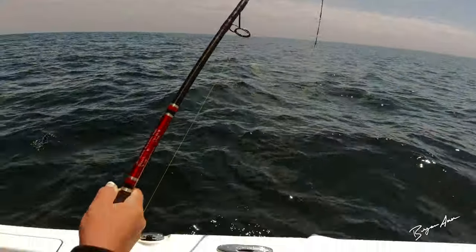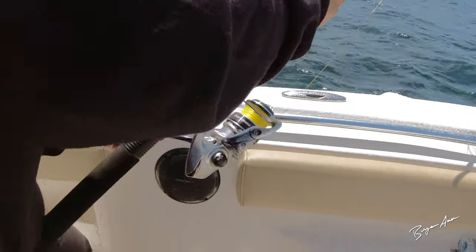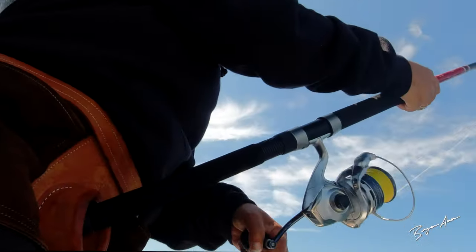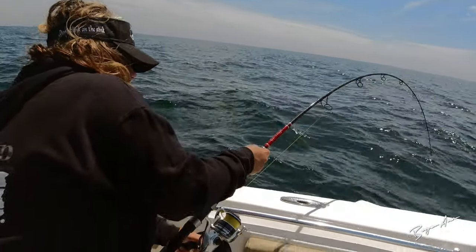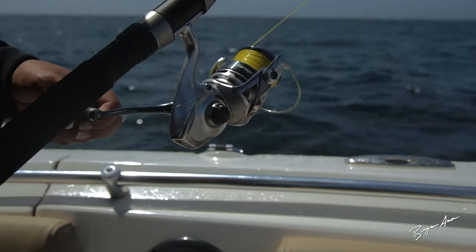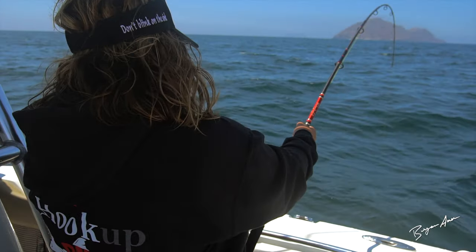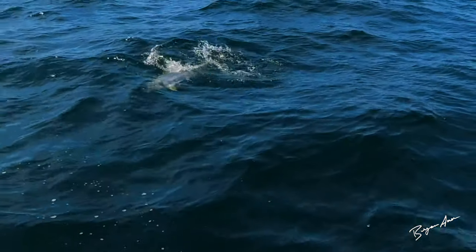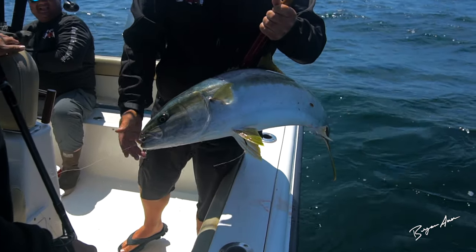JoJo's on a yellowtail. Feel like a monster? Definitely a yellowtail caught on a red crab. Let's bring it in and see what it looks like. Oh, it's running, it's running. It's singing. I hear that real singing. We're gaining on him. Color. Whee! Wow, that's huge.